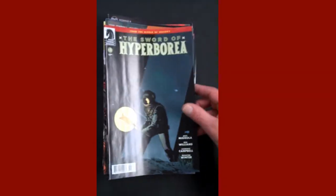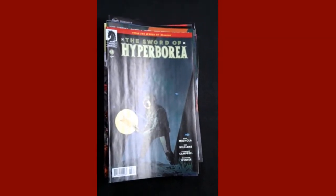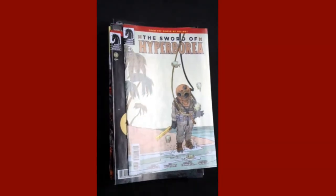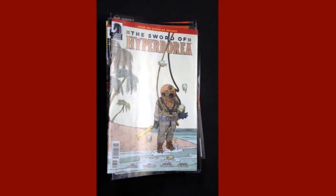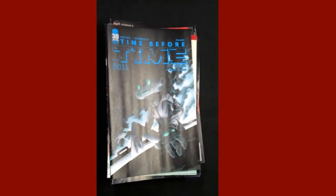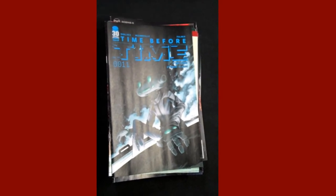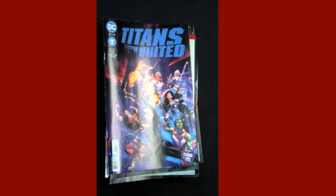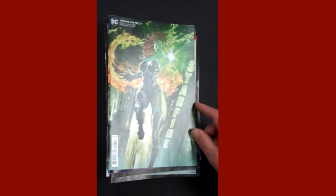Dark Horse brings us The Sword of Hyperborea, issue 3. And there's the variant cover there. From Image Publishing, we get issue 11 of Time Before Time. DC brings us the last issue of Titans United, issue 7 out of 7 scheduled. And there's the variant cover for that.